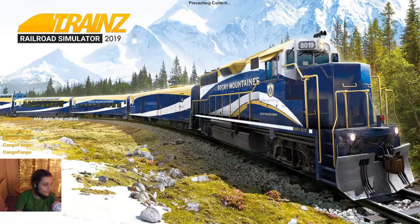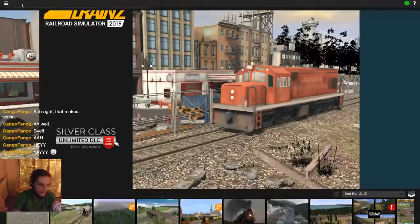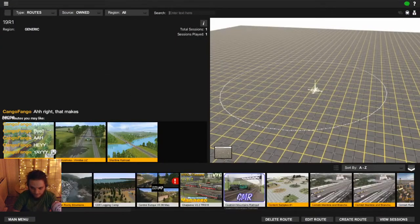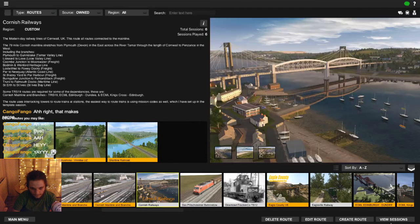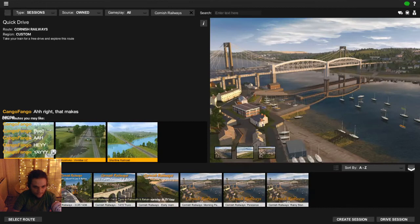Alright then, that makes sense. Right. Cornish Railways, view sessions. This is a bug. There we go. I want this one.